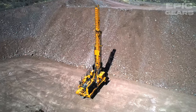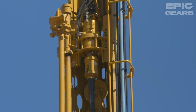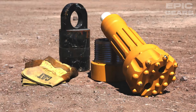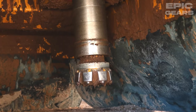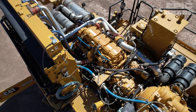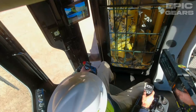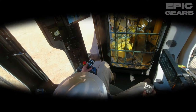CAT MD6200 is a rotary blast hole drill that can drill holes of 127 to 200 millimeter in diameter and up to 37.9 meters in depth. It is designed for mining, quarrying, and construction applications. It has a CAT C18 engine that delivers 470 kilowatts of power and a CAT 336 undercarriage that provides stability and mobility. It also has a spacious cab with ergonomic controls and a touchscreen display.